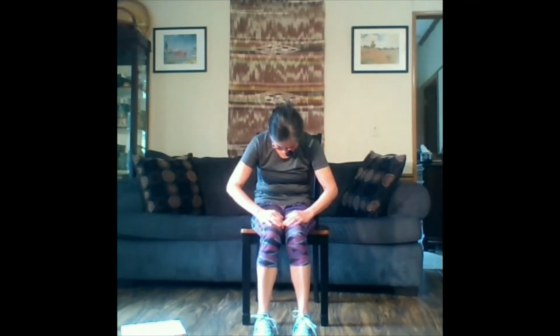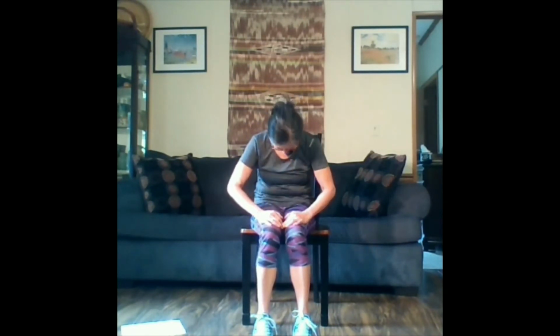Then you can do that again. You can inhale here or exhale here. Inhale the cat. Exhale the cow. Inhale the cat. So these are stretches for your spine or your torso. So now we move on to the hip stretch.